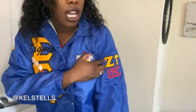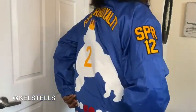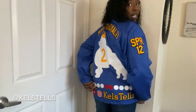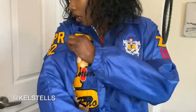And initially, I'll show you guys if I still have the proof. Initially, I wanted my bottom KelsTells. This initially did not have black trimming, but it looks so much cleaner with black trimming. It just looks so much more visible. I'm so happy that I went with the black trimming instead of no trimming, because I feel like it really sets it off. I'm so excited, you guys.